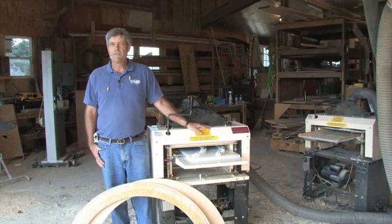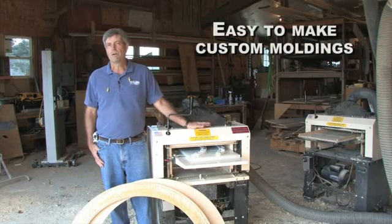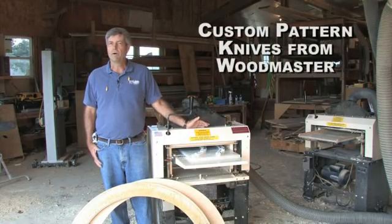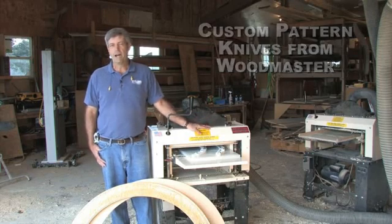And the Woodmaster also lets me make a lot of special moldings for my clients. If they want something in cherry or oak, if they want a profile that's different than they can see anywhere else at the lumberyard or at Home Depot or Lowe's, I can give it to them. I've had clients bring me a sample of a piece of molding that came from their grandmother's house and say, this is the molding I want to have in my house. And with Woodmaster, I can do that. All I have to do is send them a sample of the molding, or sometimes even just a drawing that's to scale, and they can get me the knife.